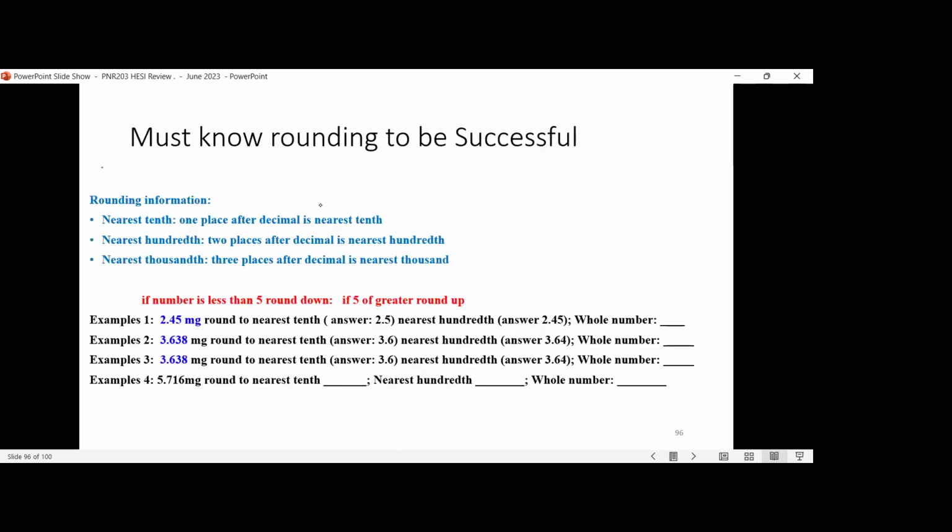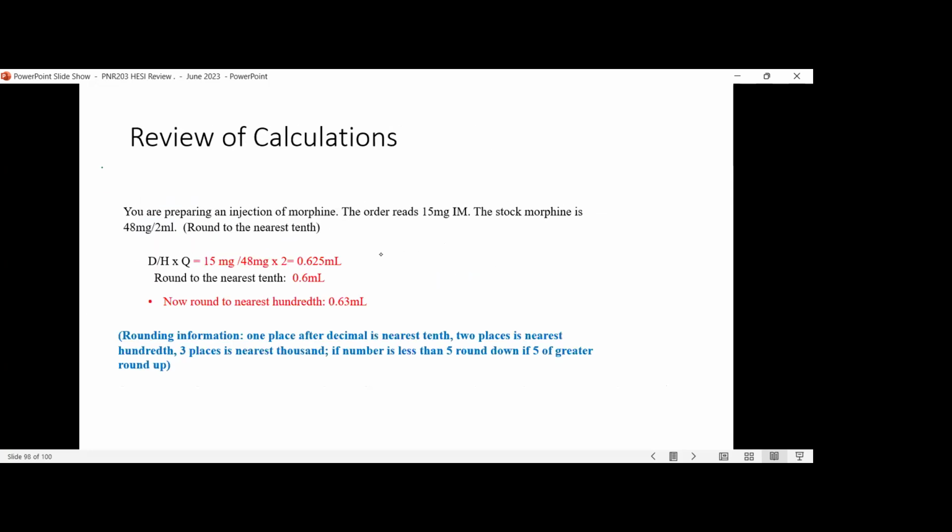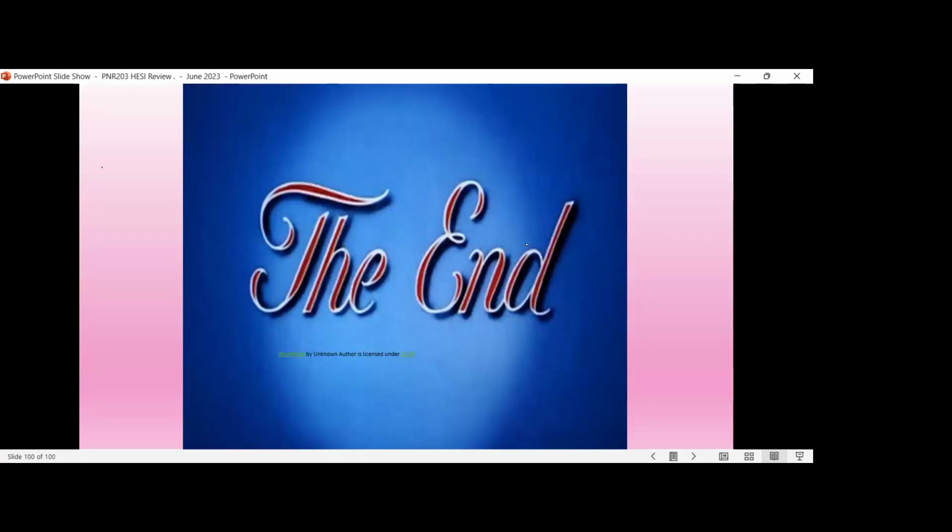So remember, know your math. Go over your math. Remember your rounding, and read. If it says to the nearest tenth, do the tenth. If it says the nearest hundredth, do the hundredth. And your equations: D over H times quantity, right? You got that. I just put that in there.